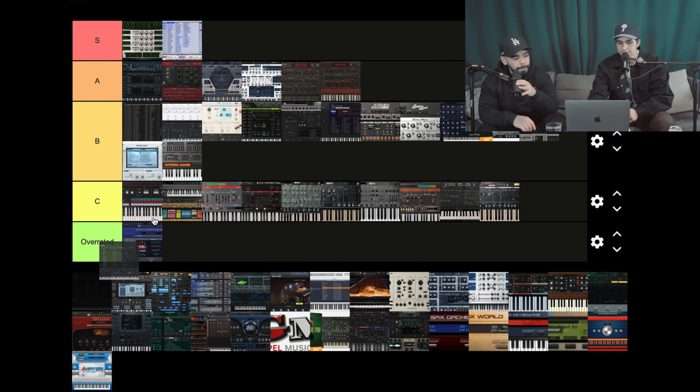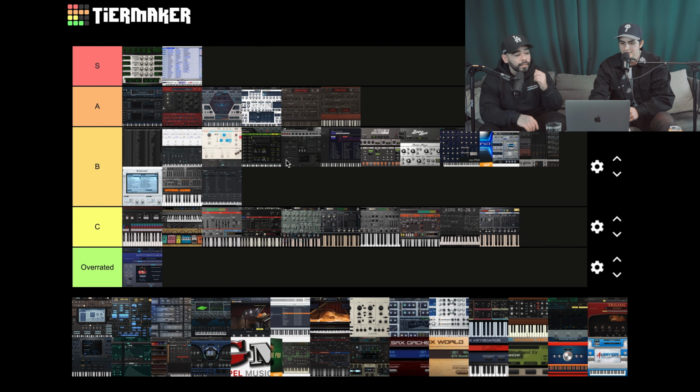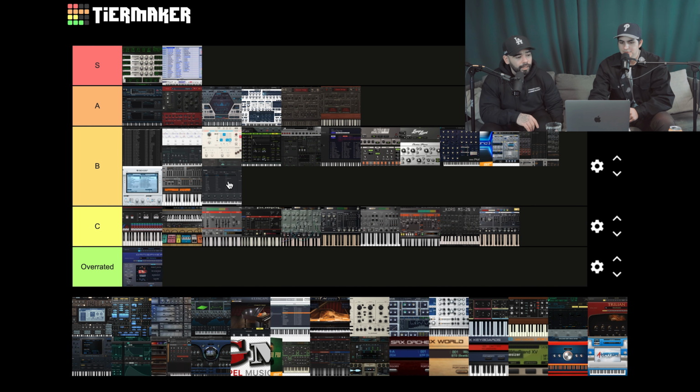All right, Analog Lab right here. I know what you're gonna say, so say what you're gonna say, and then we'll put it where it belongs. I fuck with that plugin. I think this plugin is overrated. Yeah, you have talked about this. And to be fair, we're talking about Analog Lab, not the V Collection and stuff like that.